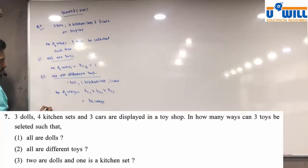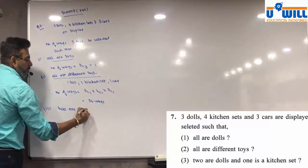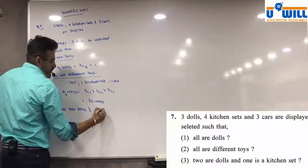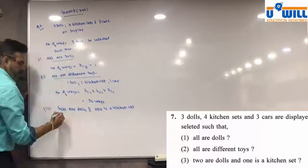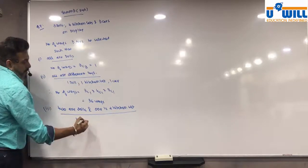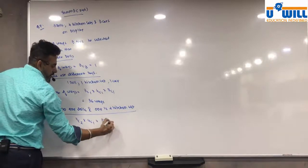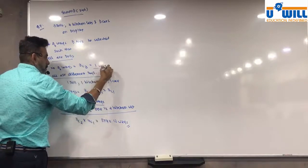And the third one: 2 are dolls and 1 is a kitchen set. So 2 are dolls, so 3C2 into 1 is a kitchen set into 4C1, which is equal to 3 into 4, which is equal to 12 ways. Answer.